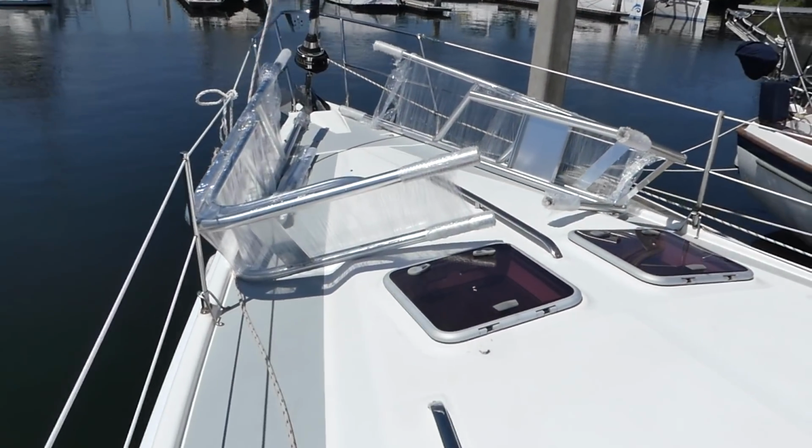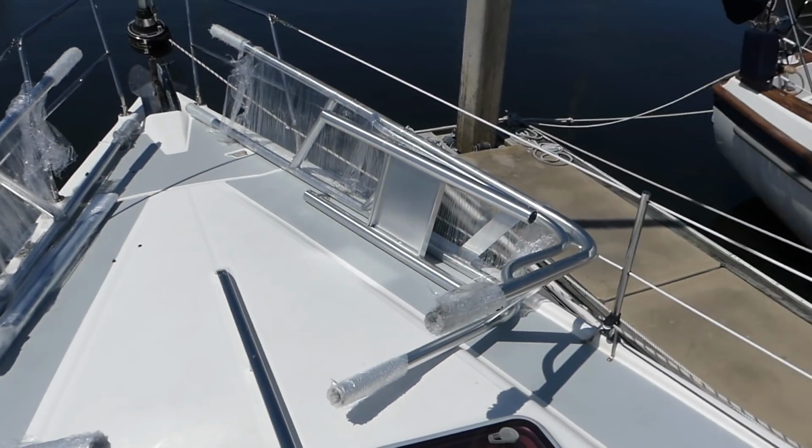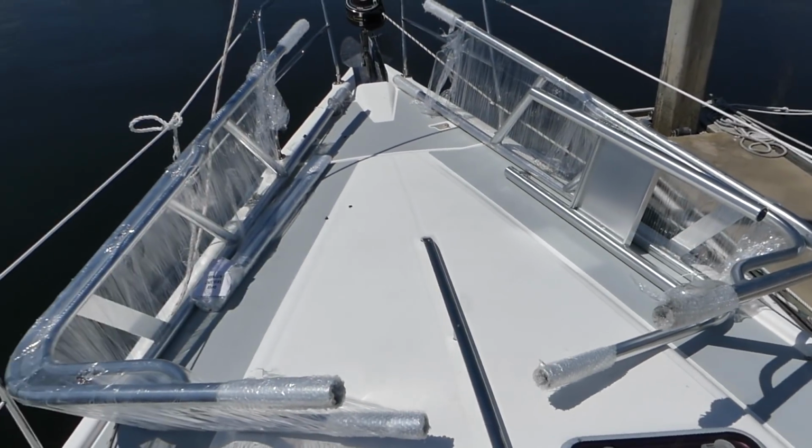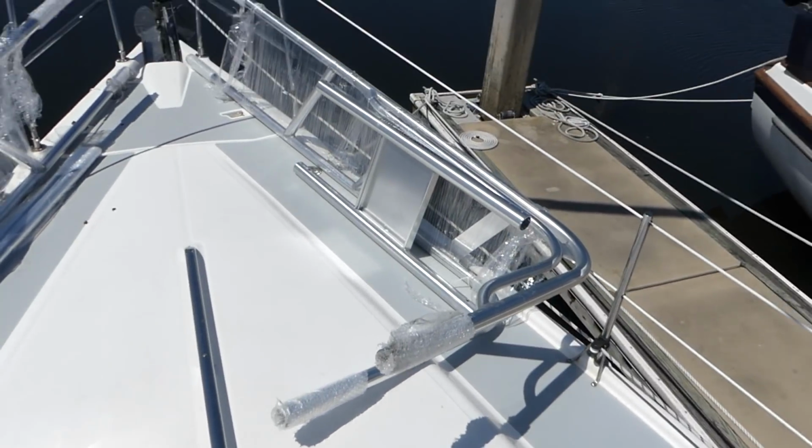It's taken worse than that. There she is. That's where she's gonna live. But this project will have to wait for a little bit. Not too long though.